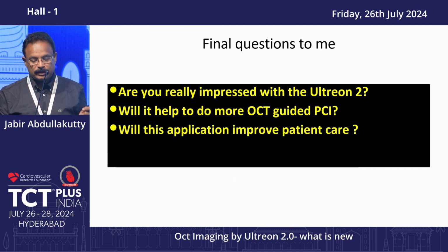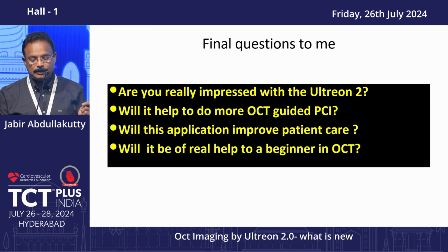And will this application improve patient care? Of course, if it is a precision PCI, it must improve the patient outcome. And will it be of real help to a beginner in OCT? Yes, that's the answer. It will be more friendly, it will be a more operator friendly procedure.